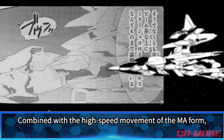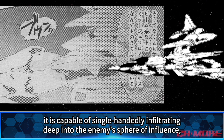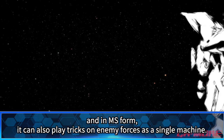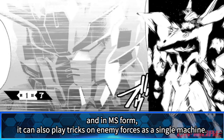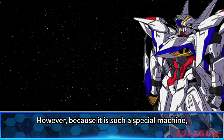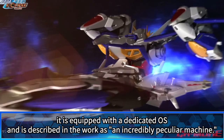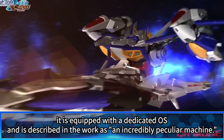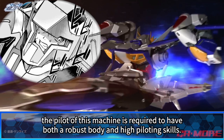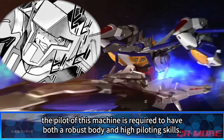Combined with the high-speed movement of the mobile armor form, it is capable of single-handedly infiltrating deep into the enemy's sphere of influence, far from the mothership or base of operations, and in mobile suit form, it can also play tricks on enemy forces as a single machine. However, because it is such a special machine, it is equipped with a dedicated OS and is described in the work as an incredibly peculiar machine. In addition, because it does not take into account the physical burden on the pilot, the pilot of this machine is required to have both a robust body and high piloting skills.